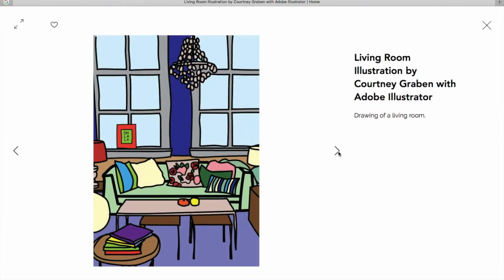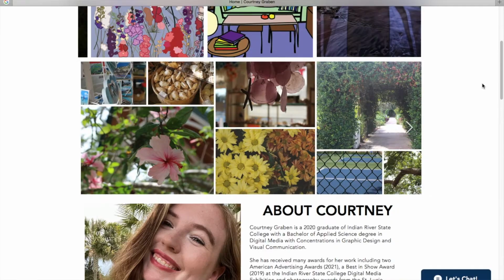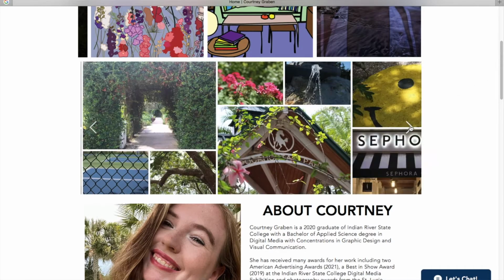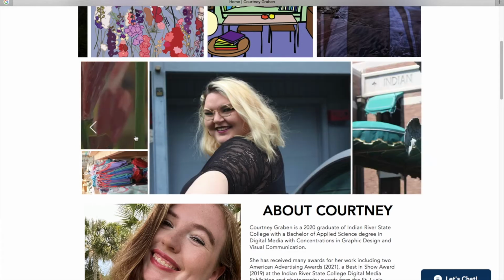I think it's cool. Then we have another illustration and it's of a living room. Then we have another one of these things that he would make us do, just a woman with a lake in the background. Okay, that is done for the first slider. The second slider is all just photography I took. I feel like it's not that interesting.